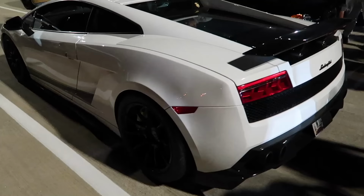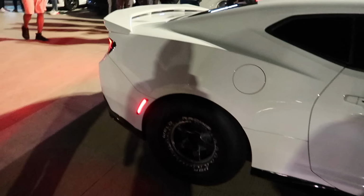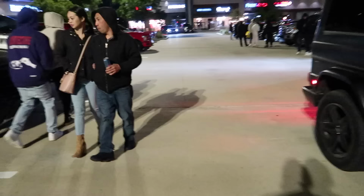This is a twin turbo Gallardo, and it's a manual. It might be too dark for you guys to see. This thing is insane. I love it. ZL1. G-Wagon. Little McLaren. Let's go check out those two GTRs that came in.